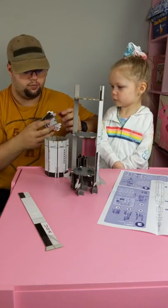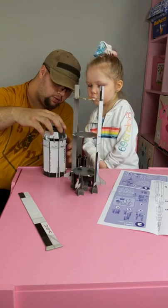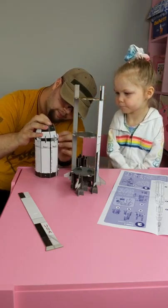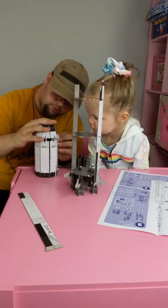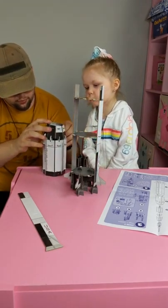Okay, I see. So you have to put those other tabs on those tabs. Yeah. Just to make it right, push it. Like that. This is gonna be interesting trying to align it. Yeah, you're off line on the other side.